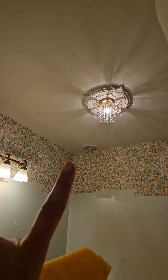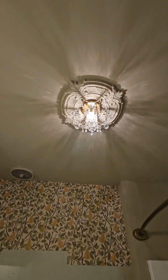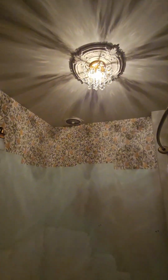I don't know if I recorded that earlier or not, but I put those two pieces up. So it looks very nice. I'll show you what it looks like with that light off. It's so moody, I just love it. That's probably one of my favorite parts of the bathroom. I really like how well that turned out.